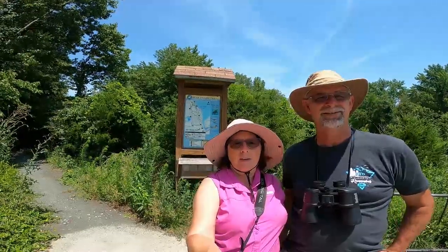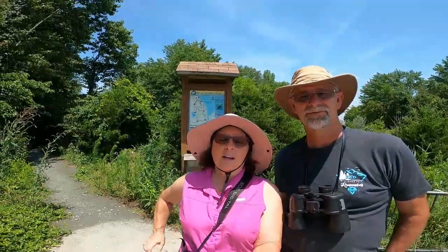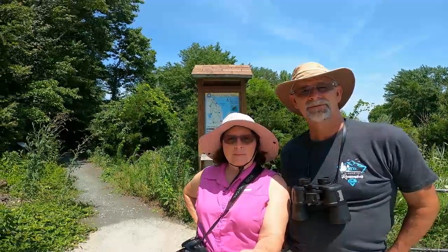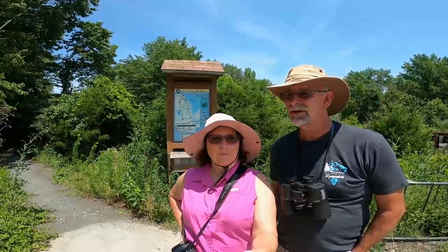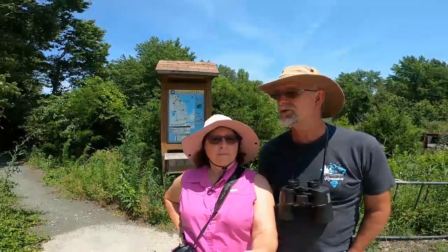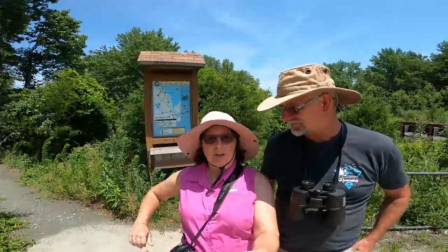Again, we're in the Bombay Hook National Wildlife Refuge. We're getting ready to do another little hike to an observation tower. And this is the Bear Swamp Trail. From here we should be able to see some marshland as well as forest. So let's get our hike on. All right.